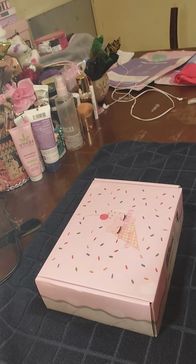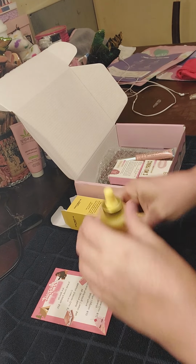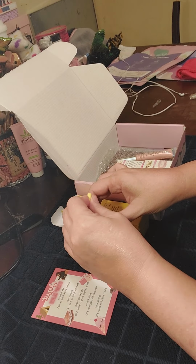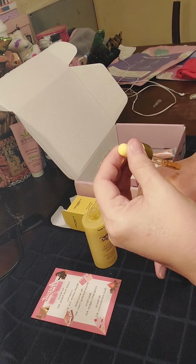I'm glad they put this in there. I'm 52 years old, and I do not get mad when I have skincare, too. I know some girls just want nothing but makeup, but I really don't mind when they do skincare. Me, personally, I do not.